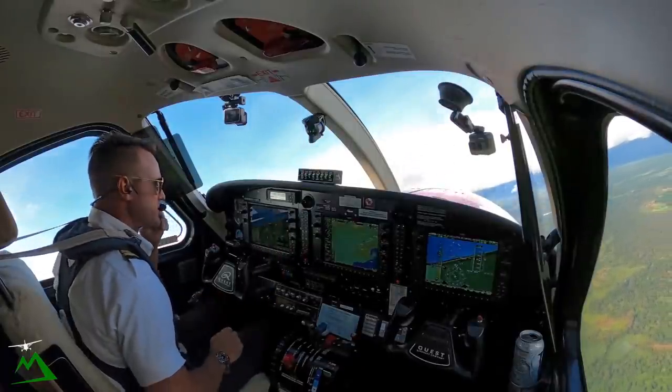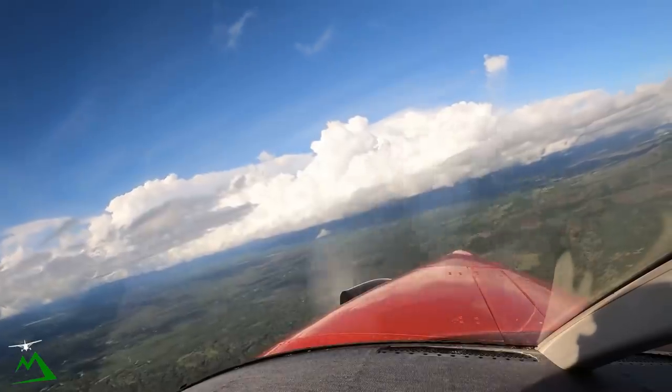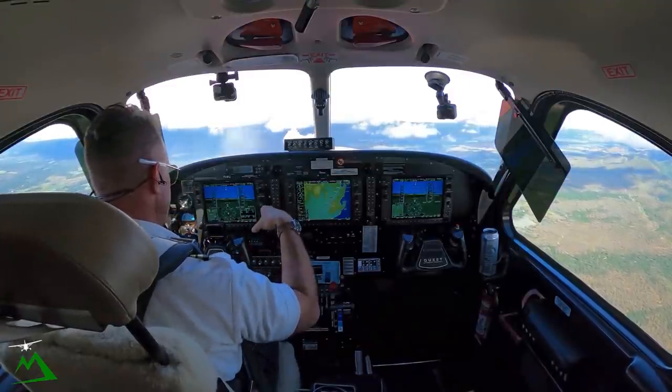I can see the airfield right here, so no dramas. That's alright, we can still let it fly itself all the way in, so I don't have to do it. Now, the thing is, with flying these approaches, you have to be wings level at the altitude.